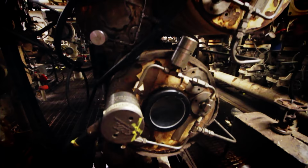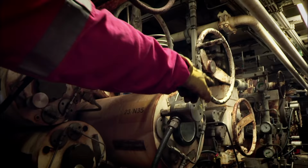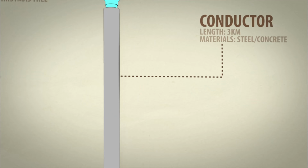Why is it actually called a Christmas tree? Maybe it's because they look like they've got branches coming off them. You've got all the gauges hanging off. Maybe you've got quite an imagination. Yeah, you've got quite a strong imagination. You have to, we're 2 weeks offshore.